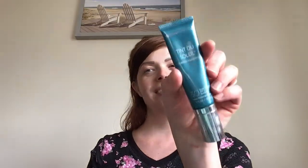So today I'm going to use some color science products because I love color science. I'm going to start with their Teint du Soleil, which I absolutely love. It's just the regular foundation that I like to use. So I'm going to use some of that.